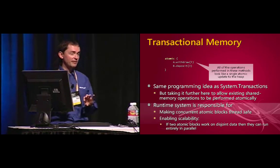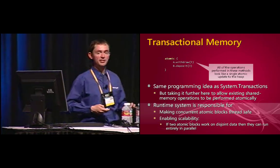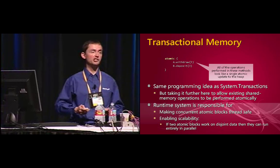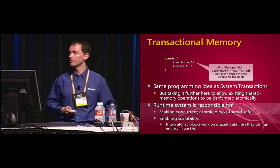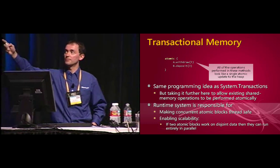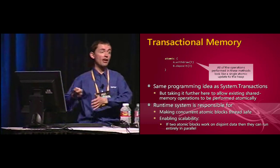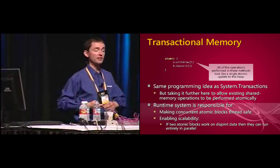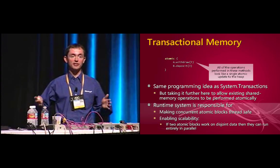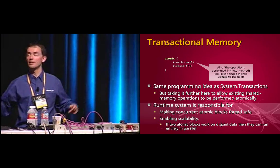So we get all the benefits that would come from a carefully designed, fine-grained locking design, but with much easier programming than would be necessary to get that kind of well-engineered lock-based system. And we also get composability, because we could take this code to do, say, withdraw and deposit, wrap that in a larger atomic block, and do some other interrelated operations on other data structures. And just as with System.Transactions, we're able to glue together correct small pieces of code into correct larger pieces and get better code reuse.